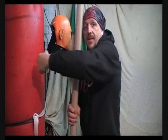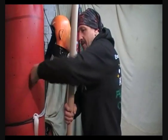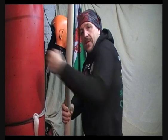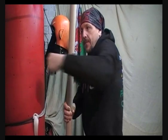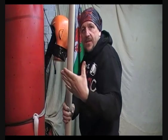So kinetically, because it's a drive and I'm just driving around, it's much easier for me to come around here and land on the target than if I was coming over with a boxing punch at that distance.